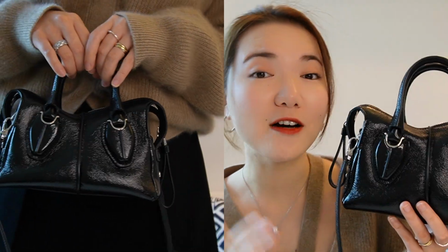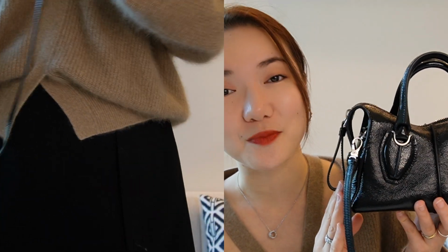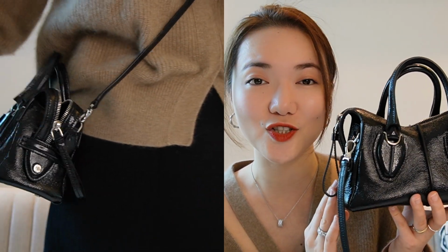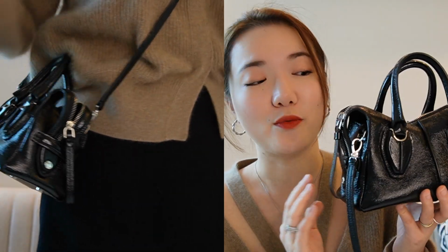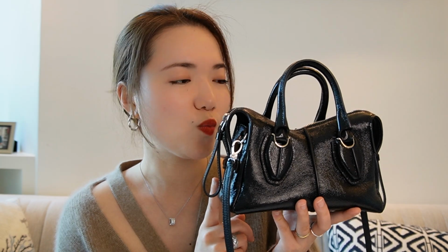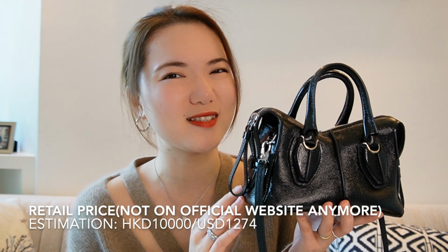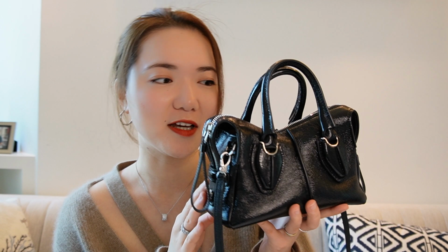I don't know. So nowadays, Tod's doesn't have this bag on its official website. Maybe you can still find it on Farfetch or some other online platforms. The retail price of this bag, I think, was around Hong Kong dollar 10,000, which is basically US dollar 1,274, around that price. And when I got it, I think 3 years ago, I did manage to get a 50% discount on Farfetch. So I think I got it with the price of around 5,000 Hong Kong dollars. So Farfetch, it is the place, guys.